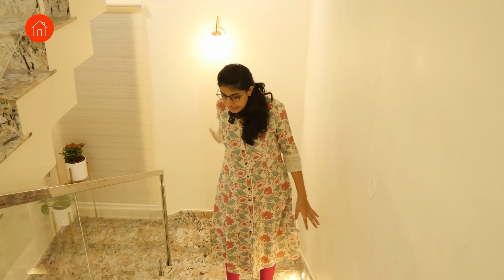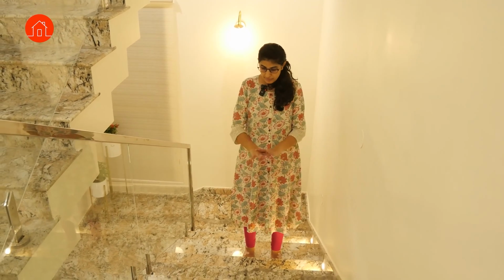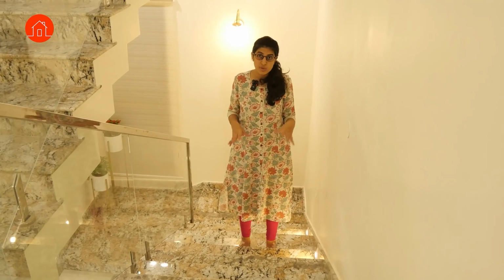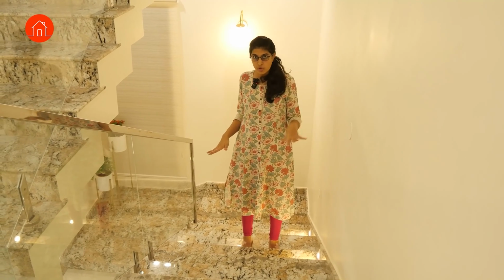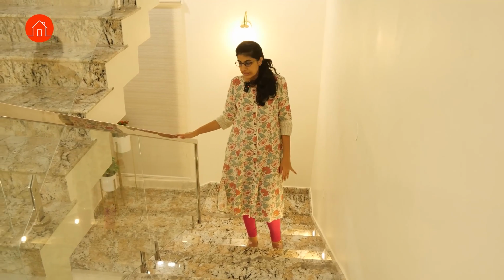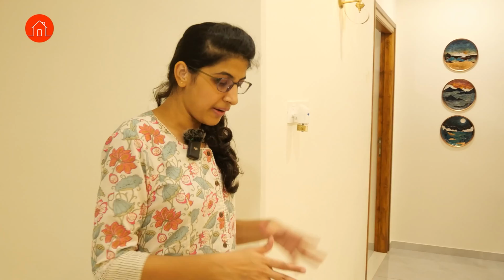So as you see, the entire staircase that we have done is with granite treads and risers. We've used granite completely for the staircase because granite is a strong material. So when you look at stones, granite is the strongest, and we've complemented this pink granite with stainless steel and glass railings. Again, the area is divided into 2 halves with the entire double height that we have here. On the right side, we have 1 room and a multi-purpose hall. On the left side, we have 2 rooms.